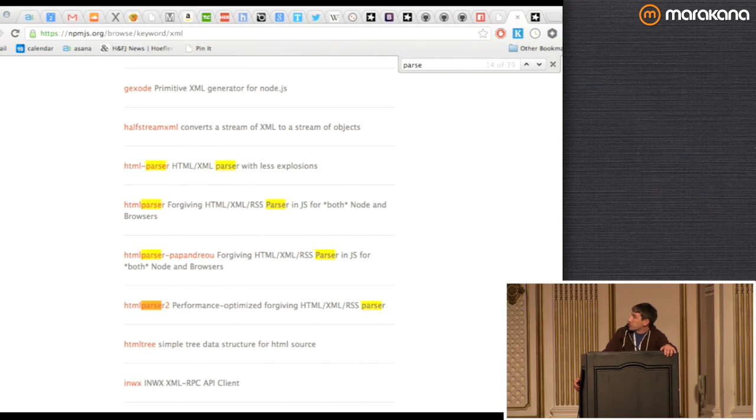We have an HTML parser with fewer explosions. That sounds good. We have a parser that's forgiving and runs in both Node and the browser. We've got parser number 2, which is also forgiving. And this kind of thing comes up all the time, right?